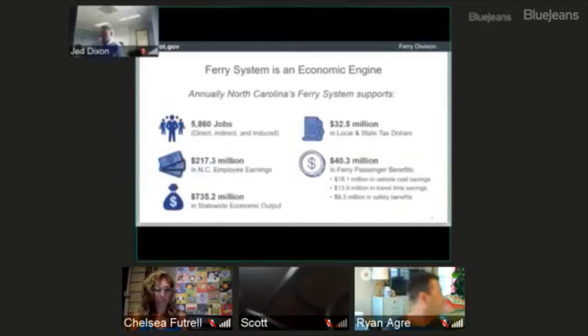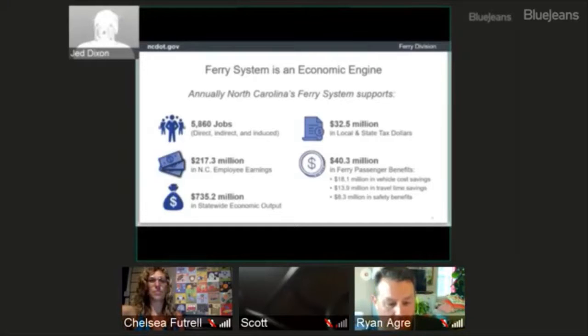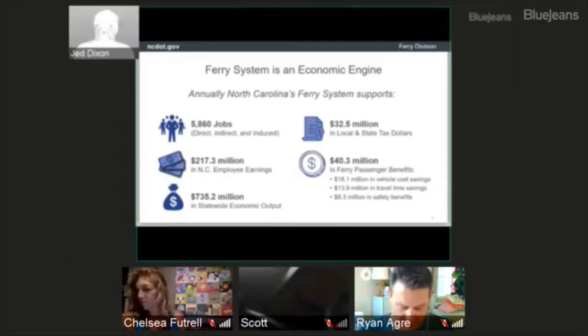The ferry system is an economic engine for the coast of North Carolina, and it provides jobs. It also provides huge economic output for commerce and tourism. And the big takeaway from that is that $735.2 million can be contributed to statewide economic output for the Ferry Division. It also creates 5,860 jobs, direct, indirect, or induced for North Carolina.